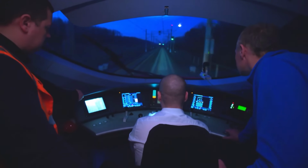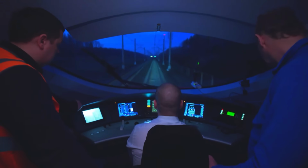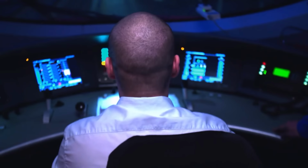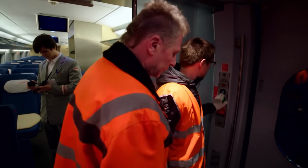On the open track, the first test, emergency braking. While traveling at 200 kilometers per hour, it has to stop within 1,600 meters. Fantastic. Excellent. Emergency braking worked without any problems.